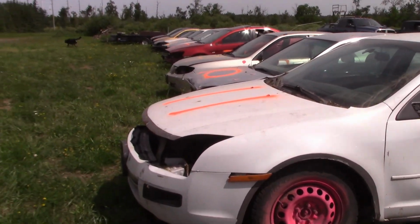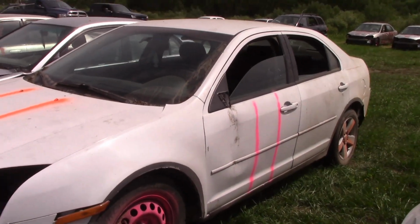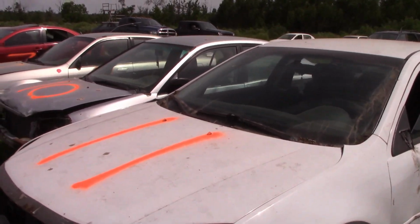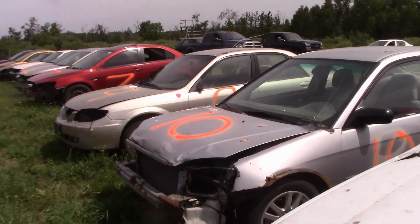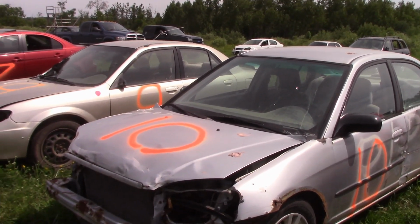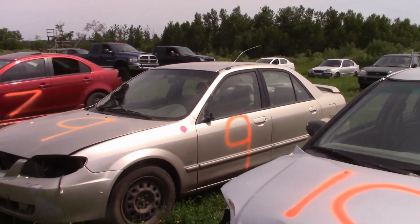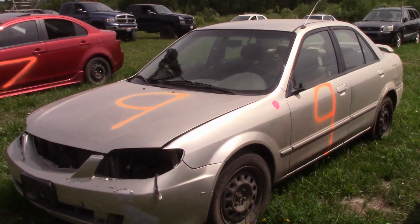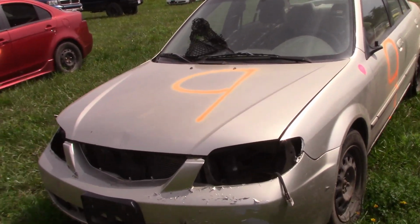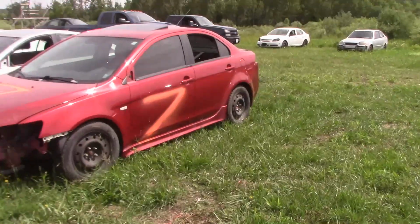Here's a 4-cylinder Ford Fusion. Apparently this one's going to be pretty good. I was told this one's pretty fast, so we'll have to see about that one. This car here actually finished second last year. It is the only returning car from Rivers fall race last year, so we'll have to see how it does. We got a Mazda Protege. I'm pretty sure this is a Protege 5 or just a Protege. We'll have to see how it does. He says that it's not as fast as it used to be.